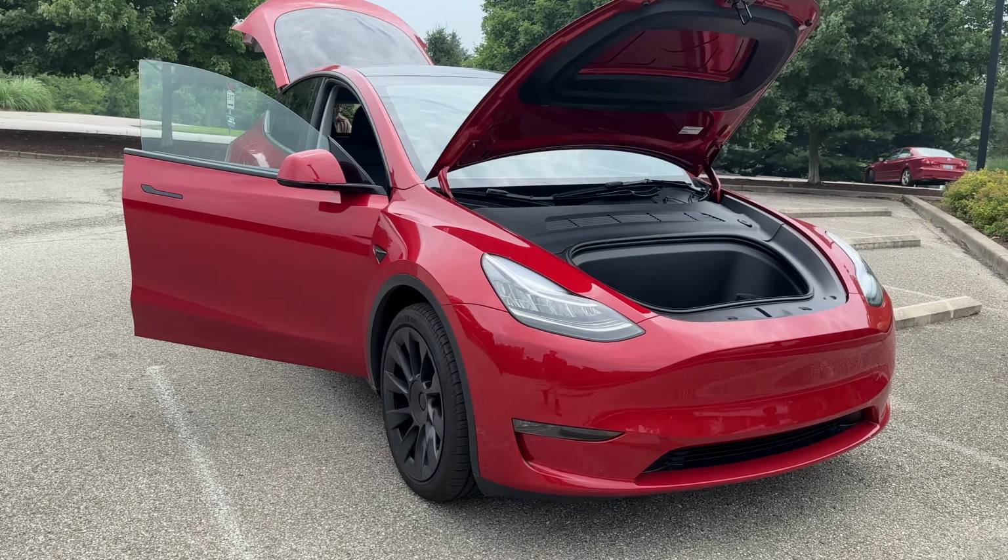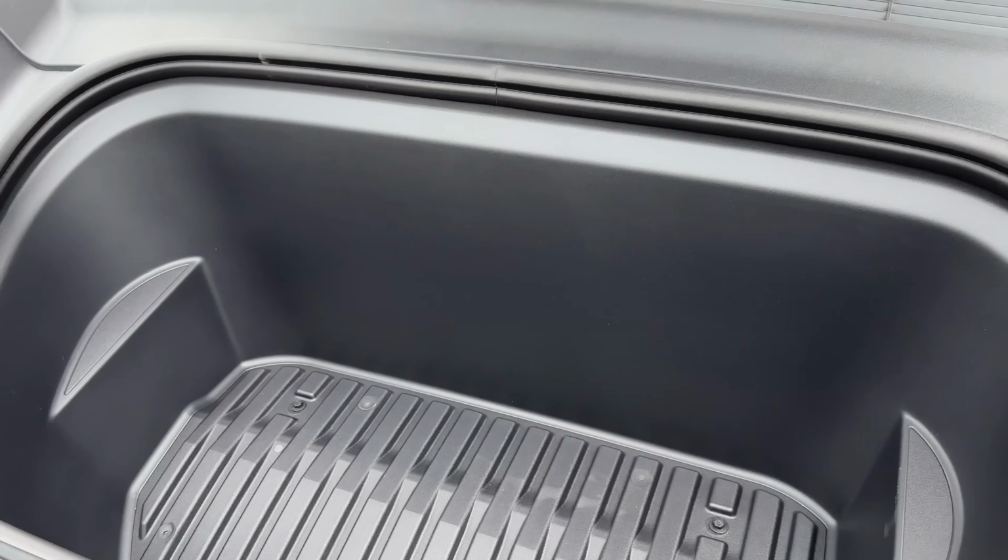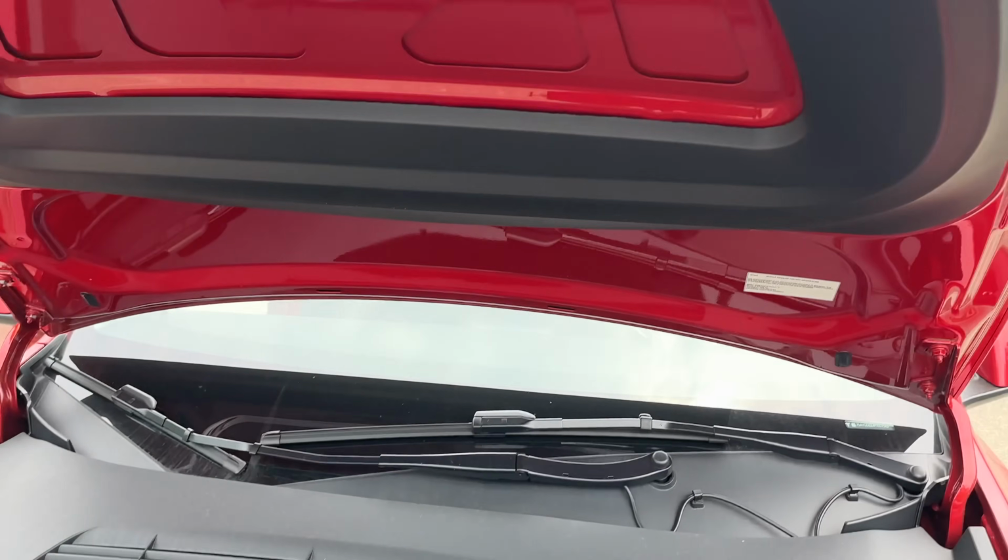I think the only car that rivals, or that's going to rival what this car has to offer, is going to be the refreshed Model Y Performance whenever that comes out next year. But yeah, that's pretty much all I have to say.